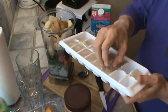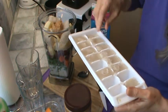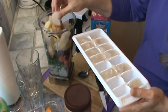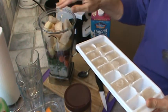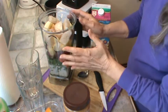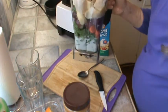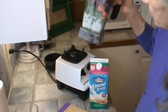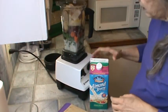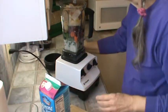And also, of course, you can freeze whatever kind of milk you want to put in there. Now we're getting some protein from the kale, and really the carrots, everything in here is going to have some protein in it. All right, so here we go. We're going to give this a try. I might need a little more almond milk, but we'll see. All right, here goes.